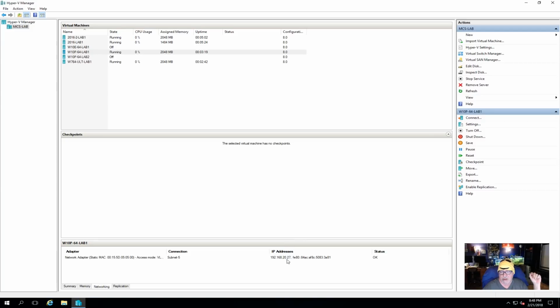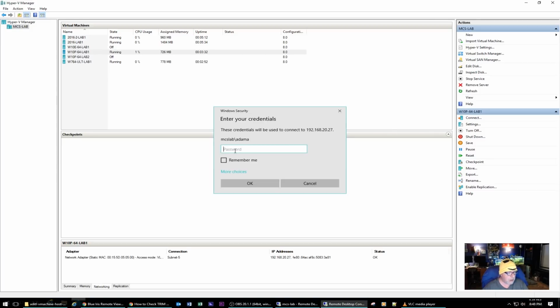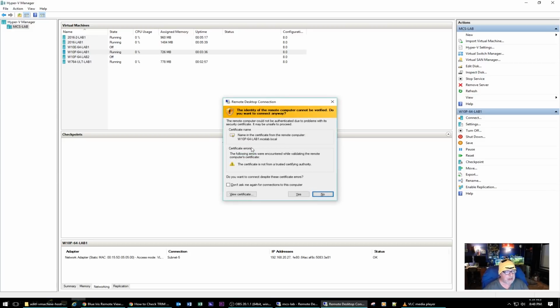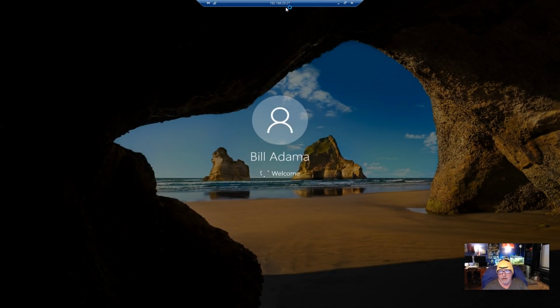So the first one that I want to connect to is 20.27. So I'm going to do that now, if I can get out of that window. And I'm using a domain administrative account on these machines just to make my life easier and make the demo go smoother. So you can see now we're connecting actually to 20.27.